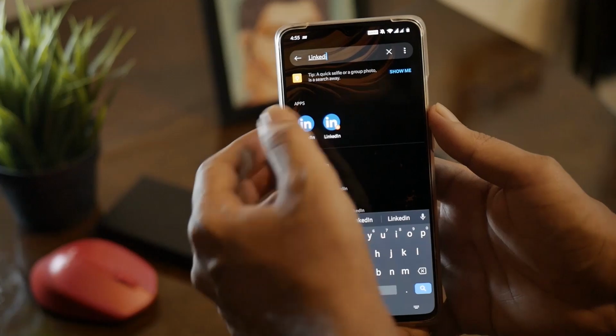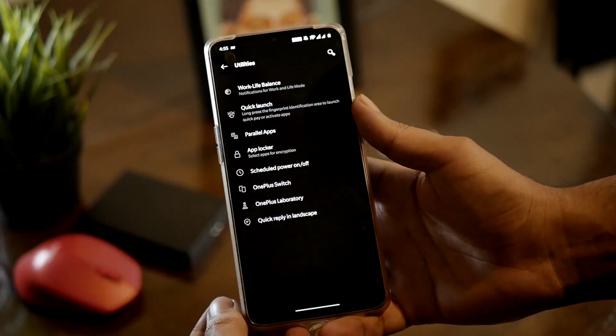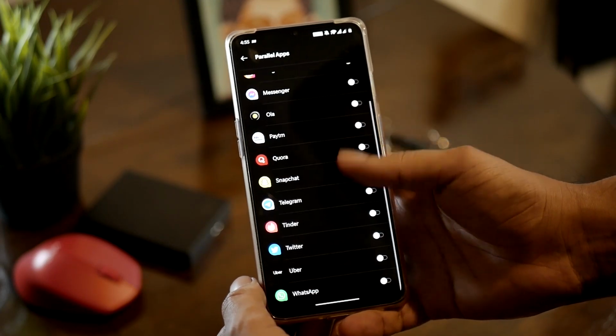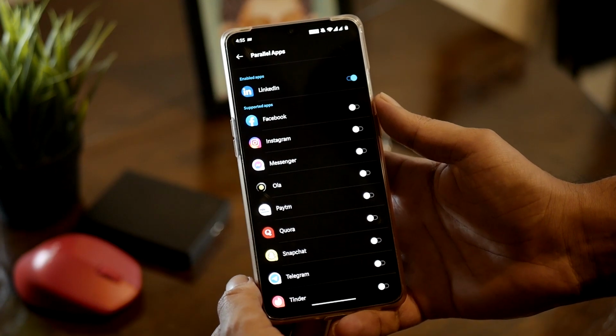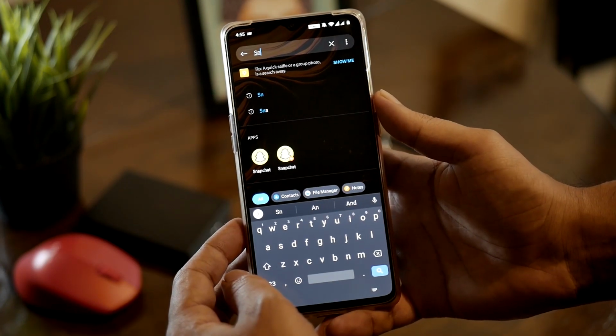Parallel space helps safeguard a user's privacy and safety as well, since it does not need root access. It gives a user the ability to log into two different accounts simultaneously by creating a separate space on the Android device. Here's how you can do it. Head over to settings, utilities and select parallel space. Select the app you need to create a parallel space for. Now you can use this app with two different accounts simultaneously.